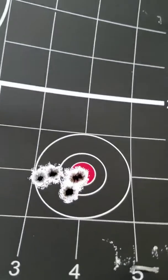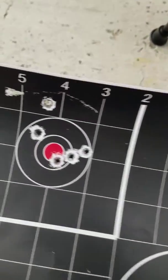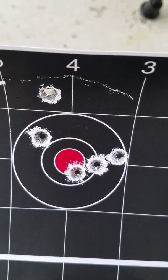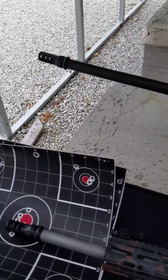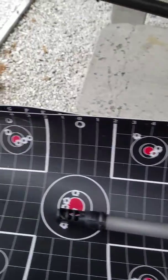Here's the Bagara at 100 yards, 5-shot group. And the Aero Precision at 100 yards, 5-shot group. I felt that all my trigger squeezes were pretty good. I don't really feel like I pulled any. It's possible I may have.